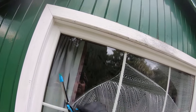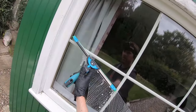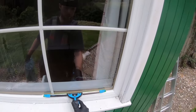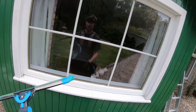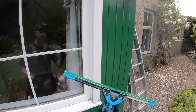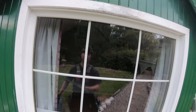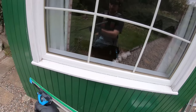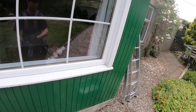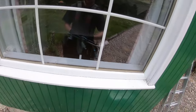Right, cut in. Pull across and down, pull across, down, close out. And like I've said pretty much every other video, probably bored of me saying it now, but this tool, zero detailing around the window. So you know I've already cleaned the frames, I've soaped up the glass, I've squeegeed it down, so now the only thing left is to wipe up the sill. So that's the only tool that can actually do that at the moment anyway.